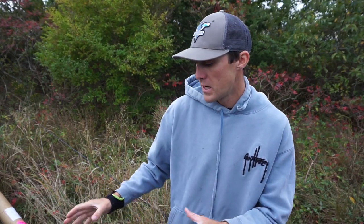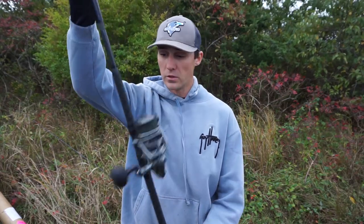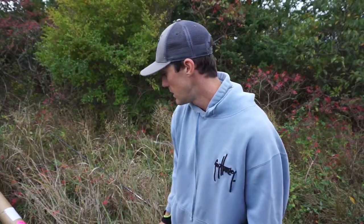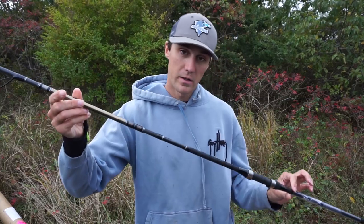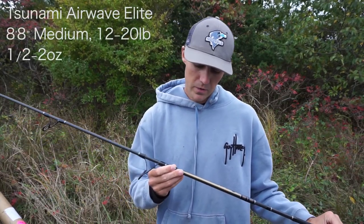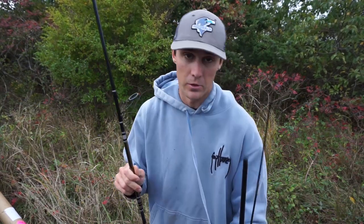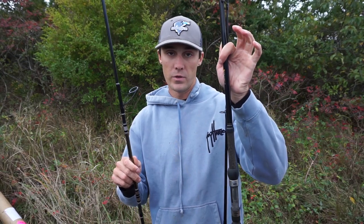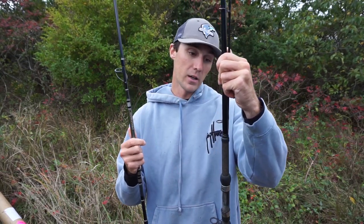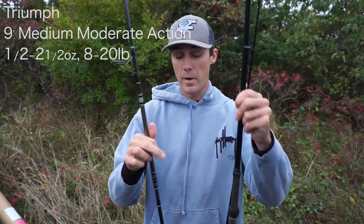I had two rods. One for the Van Staal, one for the Tsunami Shield. And then Ramsey's sent me this rod. Ramsey Outdoor sent me this. 8 foot 8 inches, 12 to 20 pound, and lure 1/2 to 2 ounces. So the action on this rod is very similar to the action of the Triumph. Actually almost identical. Again, this is 1/2 to 2.5 ounce and 8 to 20 pound.